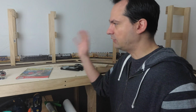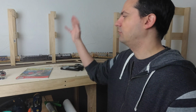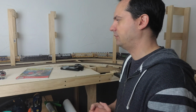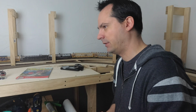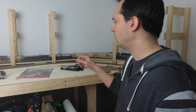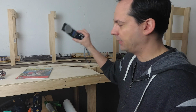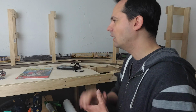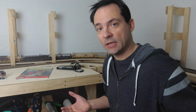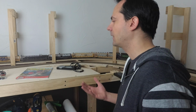So the staging yard is almost done. I've got to drop some more feeders down, just to make sure that the connectivity is really great. I need to wire up my Tortoise switch machines so that I can operate them with this guy right here. And at that point, staging will be done, and I'll be ready to move on with the layout.